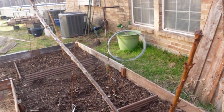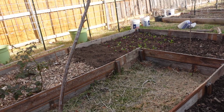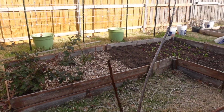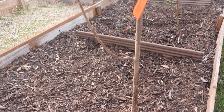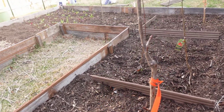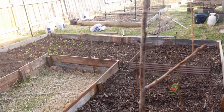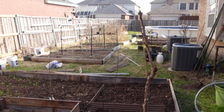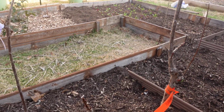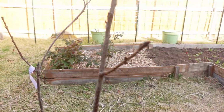But this one is a Stella cherry tree. And then this one is a Lapins cherry tree. So these are pollination partners. And once again, these were about this size when I got them, except they've grown a little bit of branches before it got cold. So I'm not quite sure how to prune them yet. Just want to see how they grow.